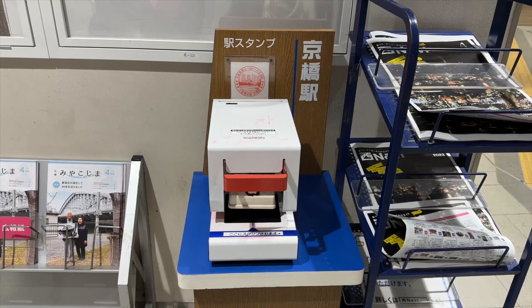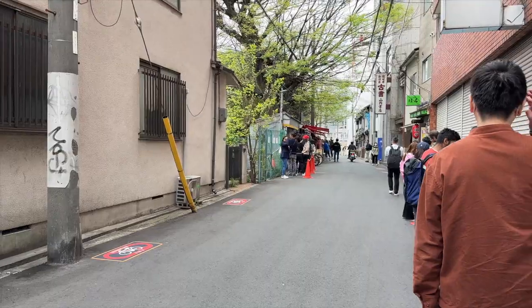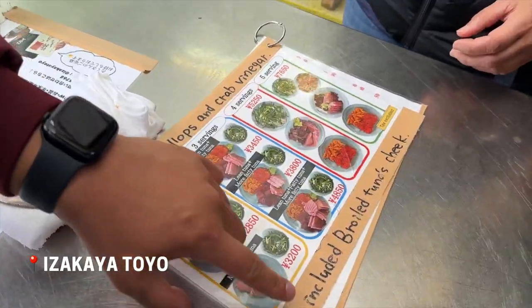We were on a mission to eat at the Toyo Izakaya for lunch, but due to its massive popularity, there was already a line even though we got there right when it opened. The wait was well worth it though.